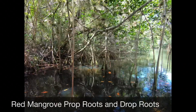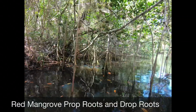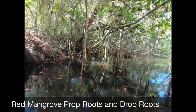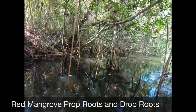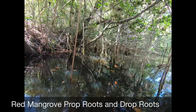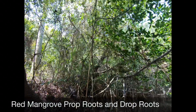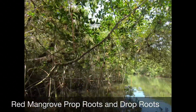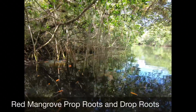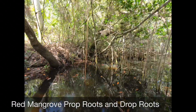All right, so as we're tucked in right here a little bit, one of the things I want to point out here, these are some red mangroves, and one of the distinct features of the red mangroves is they've got these arch-shaped roots down here on the ground. And another feature of the red mangroves is they don't only have the arch-shaped roots, but they actually have these roots that drop down from the lower branches. And so we'll definitely talk more about these on our mangrove field trip, but these ones that come down from the lower branches that you'll probably see along the edge of the river here, these are actually called drop roots, so they're aptly named.